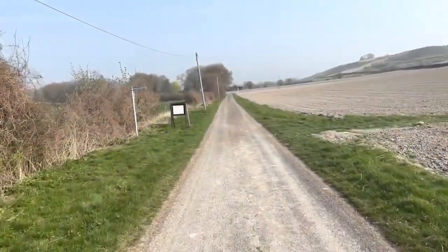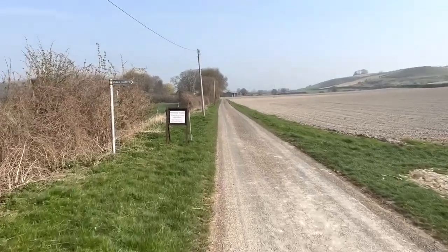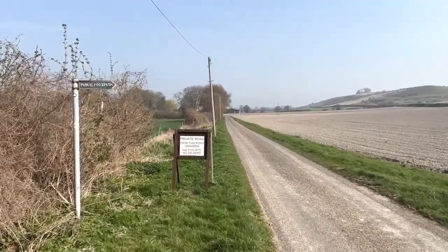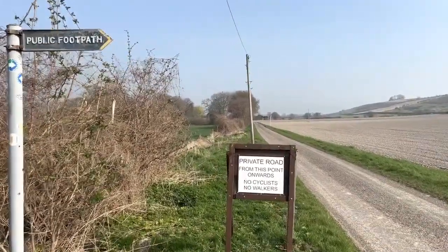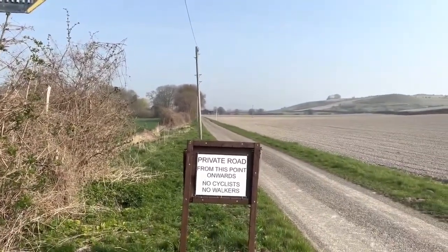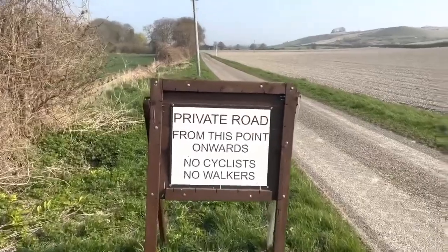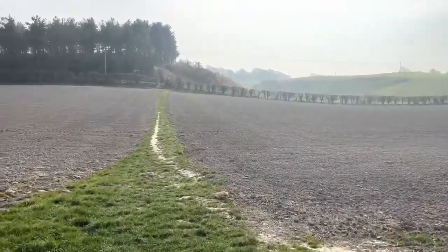Right, but I think it's quite clear from this sign which way you're supposed to go and which way you're not supposed to go. I think before they put this sign here, people used to just carry on walking, didn't notice that there, and carry on down there into the farm. So, let's go this way then.